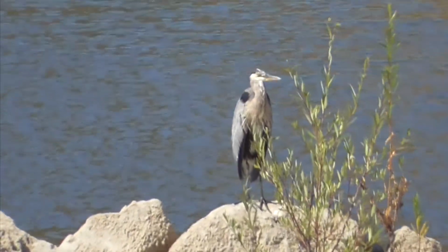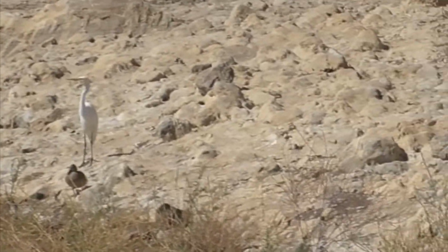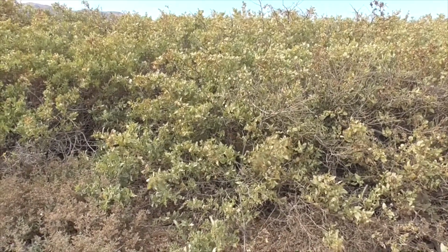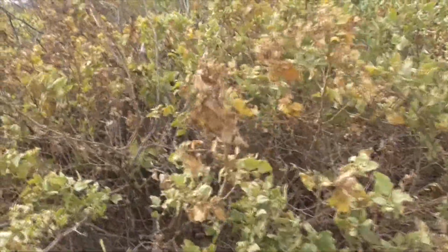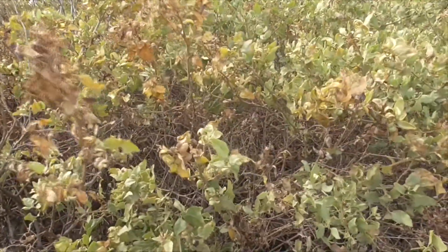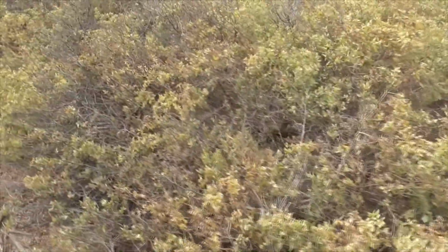Here we have another one of our great blue herons in the wash, and over here we have a white egret. It's really hard to identify, but he's definitely a type of saltbush. He's an Atriplex, and I believe this is Atriplex lentiformis, also called a quail bush or a big saltbush. And so he's native throughout southwestern United States, northern Mexico. It likes to grow in saline environments or salt flats, kind of by our beach.